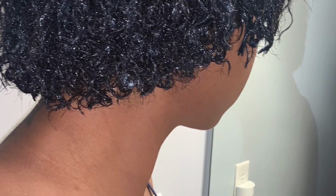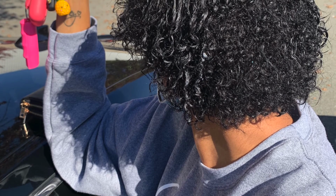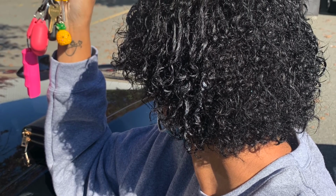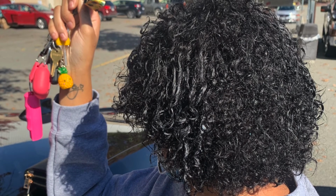So I'm super hyped. I put my bonnet on, and this was the next day when it dried. Like, it looks so pretty. I know I have a long way to go. I definitely have a lot of straight pieces that were still in my hair. But to go from how I looked two weeks ago to how I look now, I'm so freaking happy.